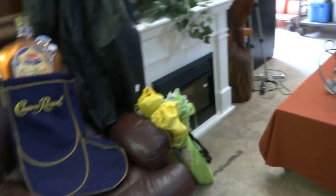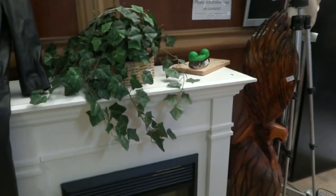Crown Royal, leather jacket, faux fireplace. Plug it in, have yourself some ambiance. Okay, now you can put the romance movies in. Woohoo! Oh, I gotta back up. Look at these. Okay, check it out.